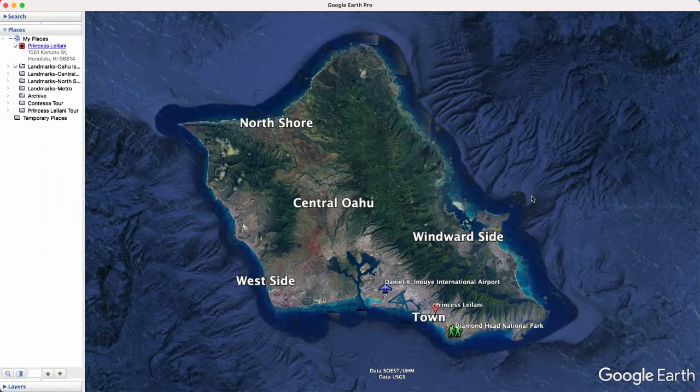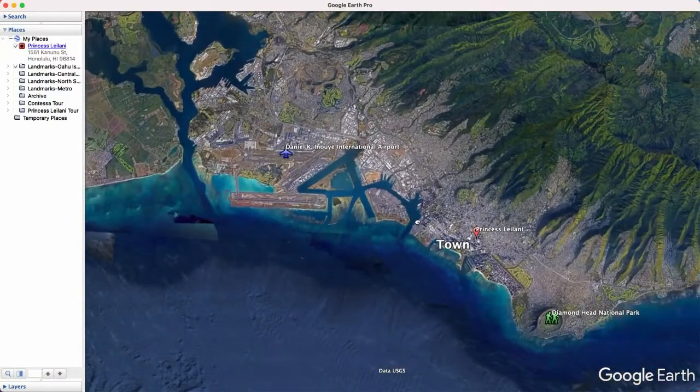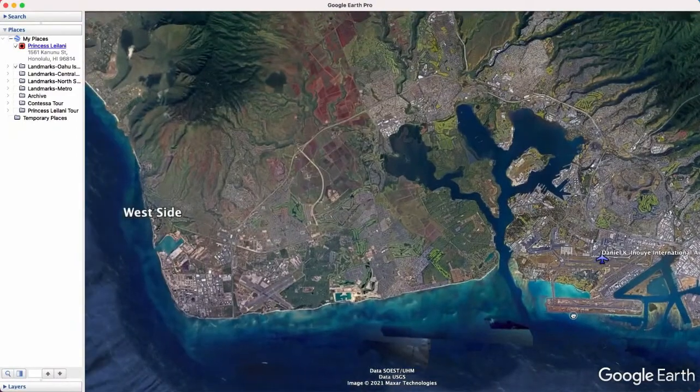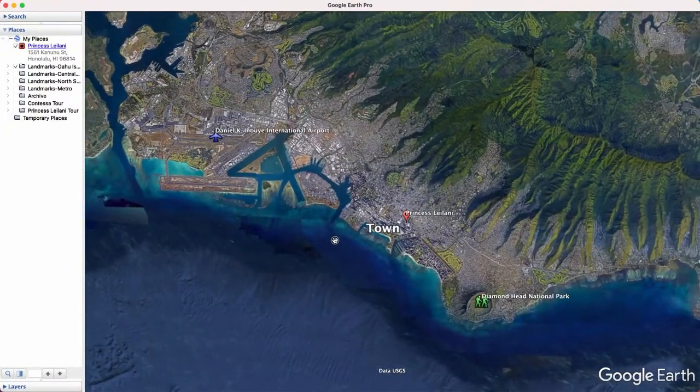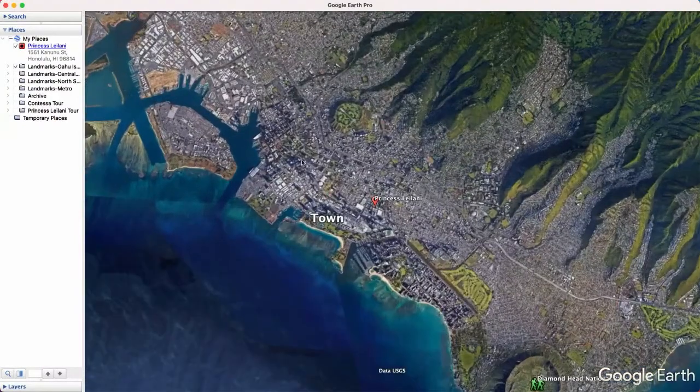South Shore is the densest on our island, with the majority of residents living here. Zooming into the middle of the South Shore, you can see the Daniel K. Inouye International Airport. That is the main hub for travel to and from the island. The airport also divides the South Shore in half between what we know as the west side, which has neighborhoods like Ewa Beach and Kapolei, and Townside, which is where we're going to focus today, and more specifically what is now called the Midtown Ala Moana neighborhood, where Princess Leilani is.